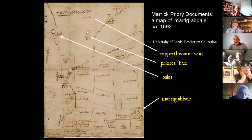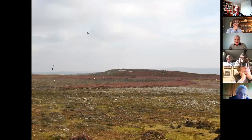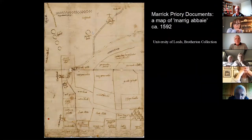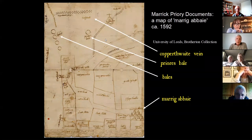And this one here, I'm not quite sure whether this is the prioress's bale, because it was an abbey that had nuns in it, or whether it's the priory's bale, but it probably isn't the prior's bale. Anyway, this is the one where the nuns of Marwick Abbey smelted their ore.